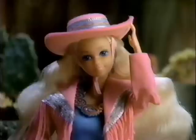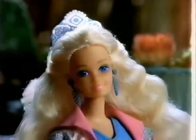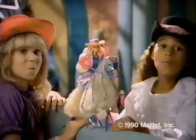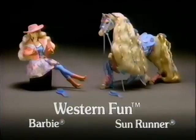We're into riding, because we get to look this great. Western Fun Barbie, before you ride out there, tip your hat, dress up your hair, swing that fringe, and brush sun on her hair. There! Wow! Western Fun Barbie and Sun Rider, what a gorgeous. Western Fun Barbie doll and Sunrunner horse each sold separately.